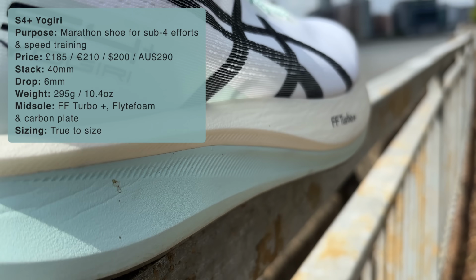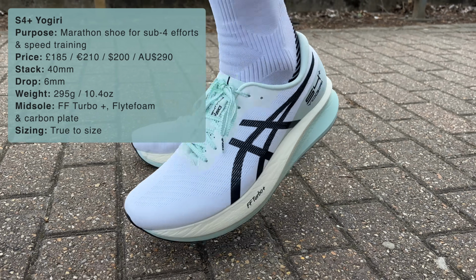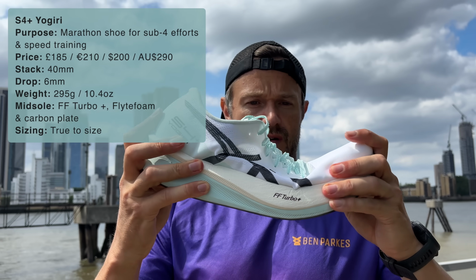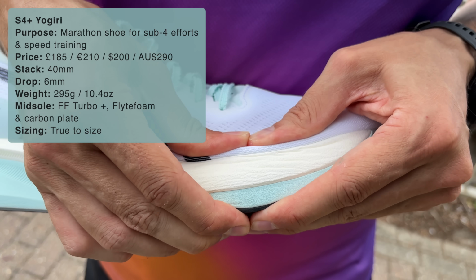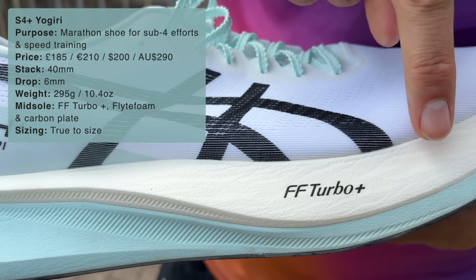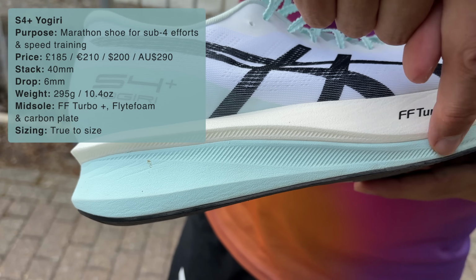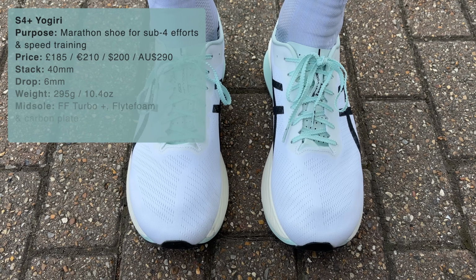40mm stack height at the back of the shoe, 6mm drop overall, and nice and lightweight here, 295 grams. Midsole wise, we've got a full length carbon plate and Asics' FF Turbo Plus foam, and this is paired up below that. The blue section at the bottom of the shoe is Asics' Flight Foam for that added stability and durability. And sizing wise, this shoe was true to size for me.